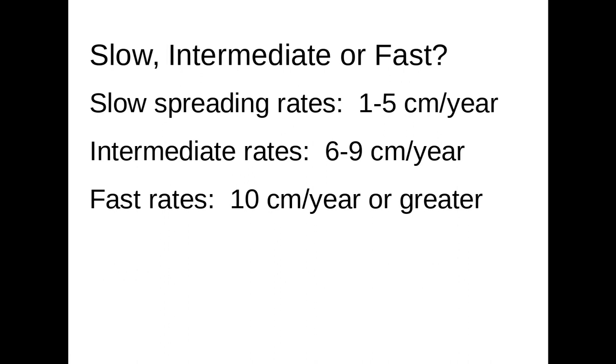So we want to know whether they're slow, intermediate, or fast. In the Atlantic Ocean, the Mid-Atlantic Ridge is slow spreading. In the Pacific, the East Pacific Rise is fast spreading. In the Atlantic, we're going to be looking for rates around 1 to 5 centimeters per year. That would be what we just did at 2 centimeters. It's a slow spreading rate. Intermediate rates are between 6 and 9 centimeters per year, and fast rates are around 10 or greater centimeters per year. All right, on to work.